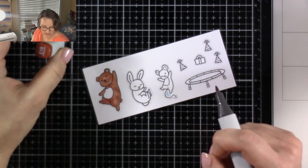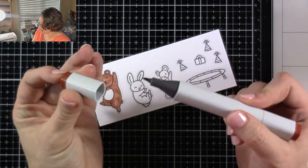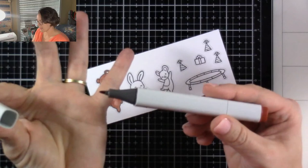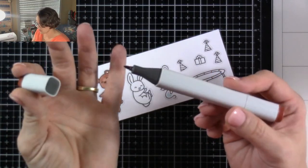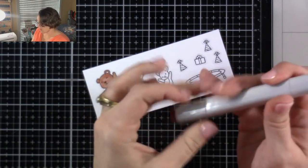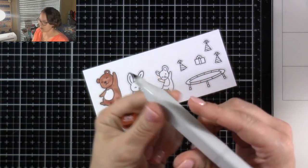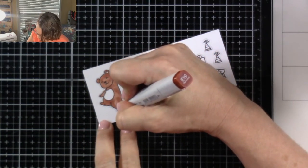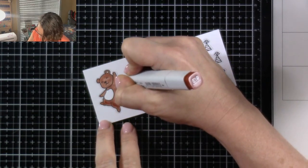Mary Wilson. All right, and then we're bringing in some E19. Now, what I've said before, I like the original Copics. I think they're great. I have Ciao, and I also have Sketch. This is the original. I don't really care for the chisel nib, so I took the chisel nib out, and I put in a brush nib. And you can't just buy a regular brush nib. You have to buy a brush nib for the originals.